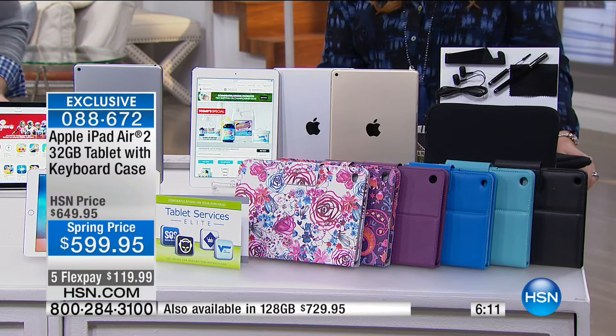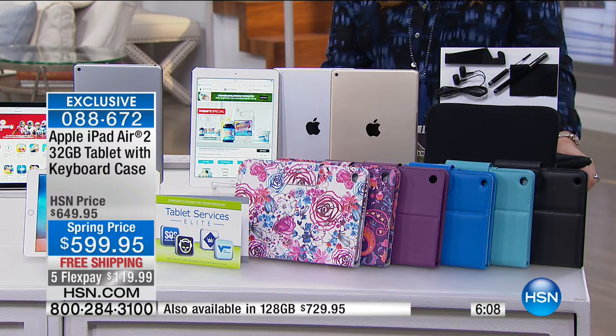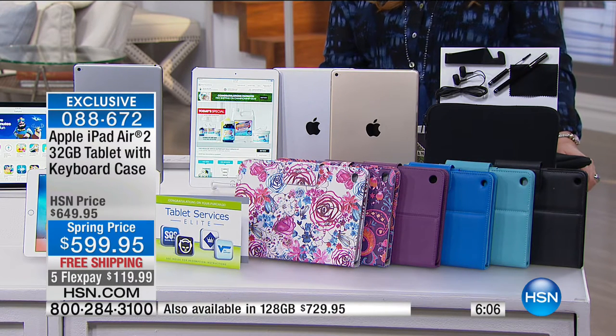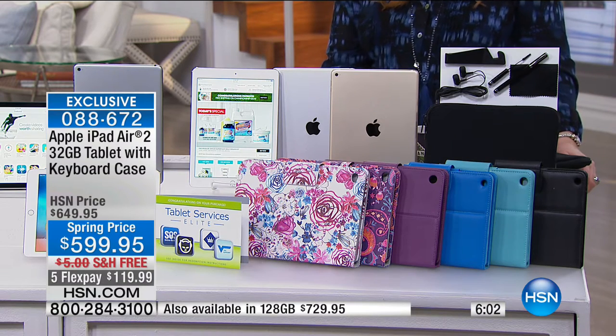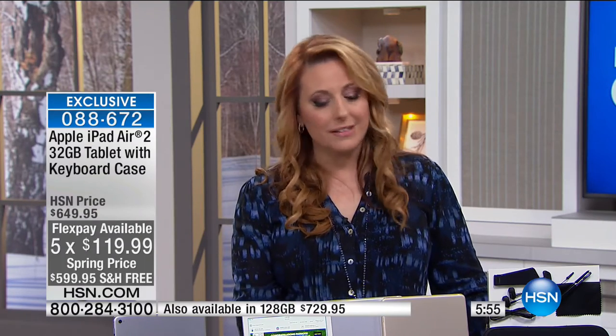Or you can use a credit card you already have. Your MasterCard, Visa, American Express, Diners Club, PayPal. You do the Flex Pay, and that's on your screen. $119.99 a month, and it's just for 5 months, and then it's completely paid off. There's no interest to do it that way either. So Flex Pay, there's no interest, there's no fee, and that's also something that's exclusive for us here at HSN.